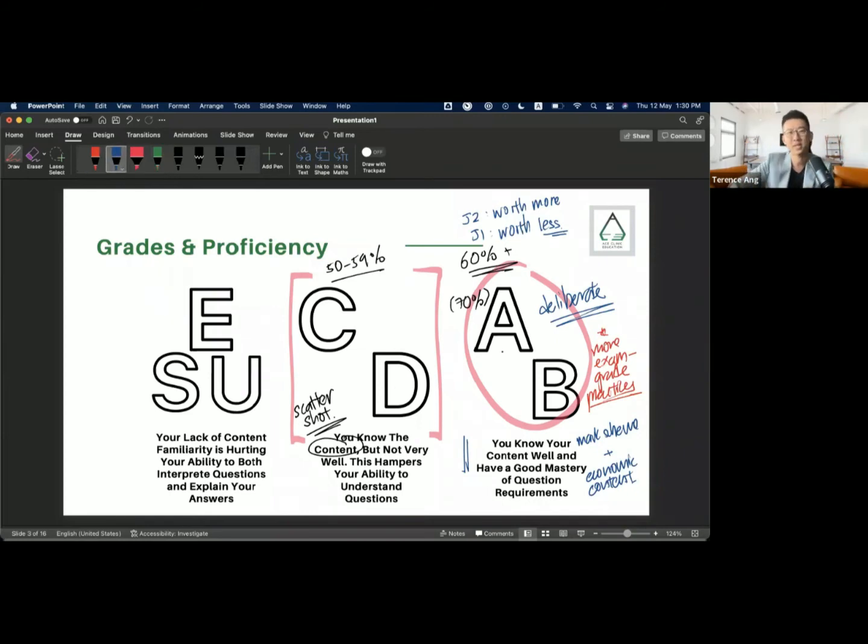So if A and B suggest that your answers are quite deliberate and you're quite capable, then C and D suggest some uncertainty. It suggests some doubts about where you are, especially in terms of answering questions. So the biggest weakness here, just now for A and B, I said more exam grade practices. For C and D, what you just need is more practices. What you definitely need is more practices.